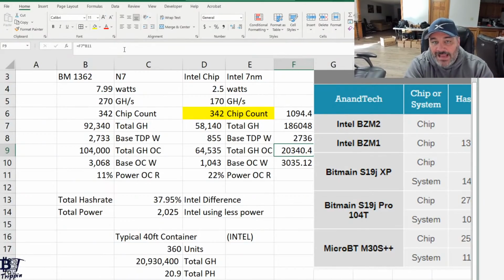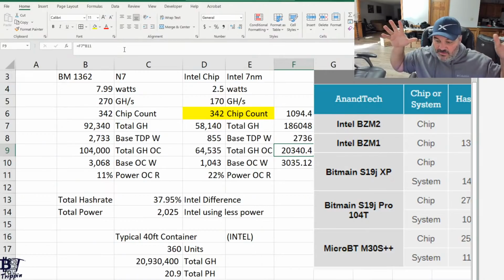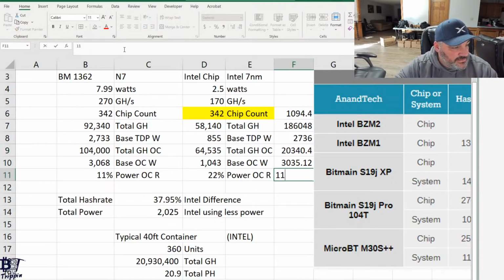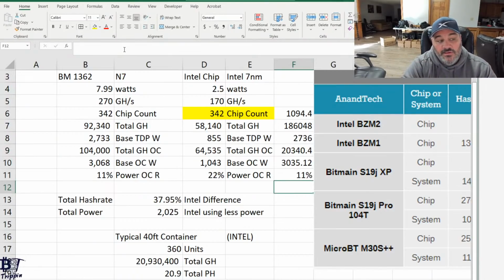If it was trying to match the same power profile as Bitmain's S19. So if you were wholesale taking that unit and keeping the same power output to match your configuration of what you have from your 30 amps and your setup, you'd be at 200 terahash with 1,000 chips at an 11% overclock on base, based on what we know right now. So 200 terahash unit.